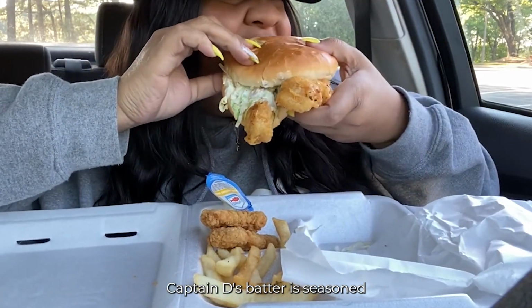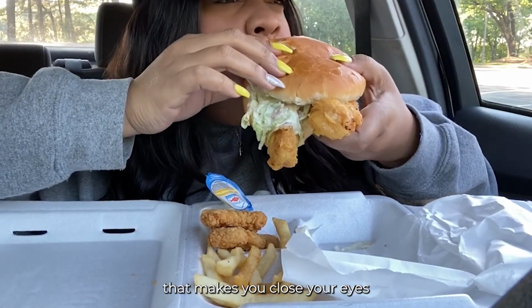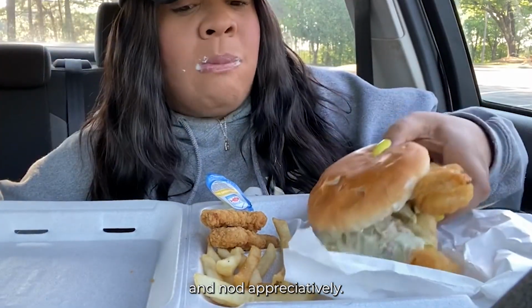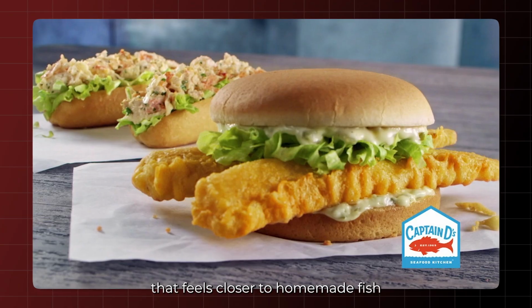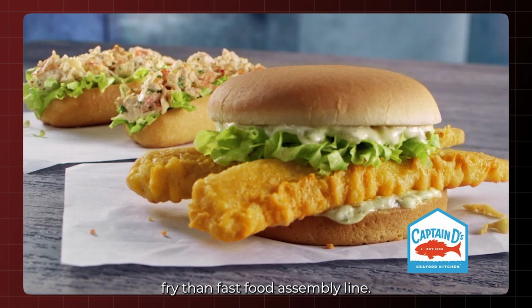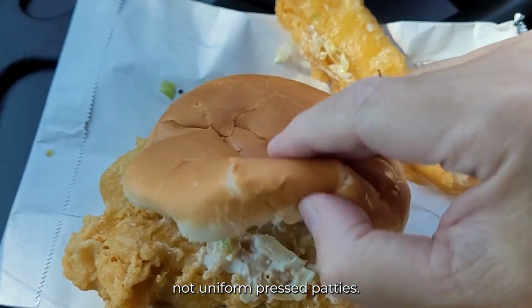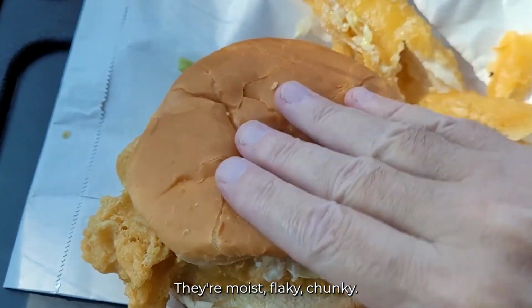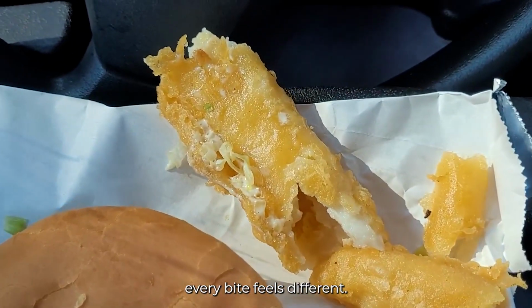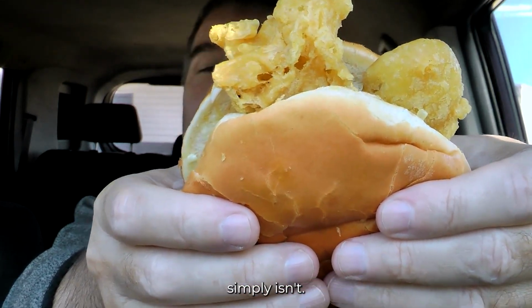Captain D's batter is seasoned, golden light, and delivers that transcendent crunch that makes you close your eyes and nod appreciatively. This is beer-battered fish that feels closer to homemade fish fry than fast food assembly line. The fish pieces are actual fillets with natural shapes, not uniform pressed patties. They're moist, flaky, chunky. And because they're loosely placed, every bite feels different. It's authentic in a way that most fast food simply isn't.